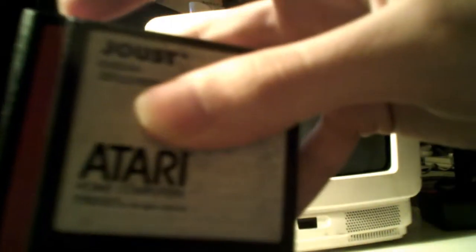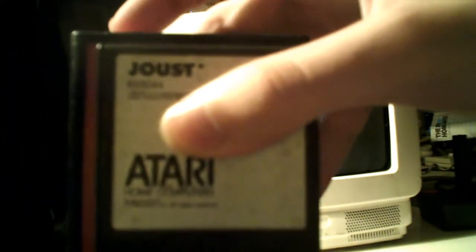So as you can see, it's thicker than an Atari 2600 cartridge. However, it is less wide than a 2600 cartridge. So, just wanted to prove that to you guys. But anyway, alright guys, let's go to the gameplay.